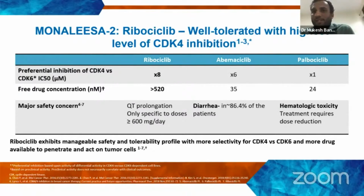So we can manage this side effect also. In abemaciclib, the major safety concern is diarrhea, which was seen in 86% of the patients. Many patients had mild grade 1 or grade 2 diarrhea episodes, but some patients do require drug dose interruption and permanent discontinuation due to diarrhea. In palbociclib, there is a risk of hematological toxicity like neutropenia. So ribociclib exhibits a measurable safety and tolerability profile, with more selectivity for CDK4 versus 6 and more drug available to penetrate and act on tumor cells.